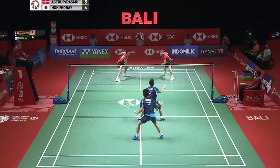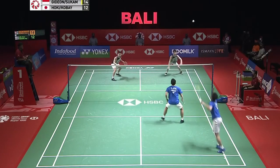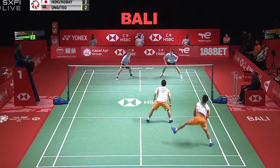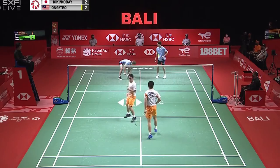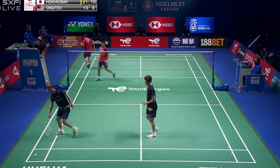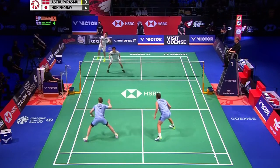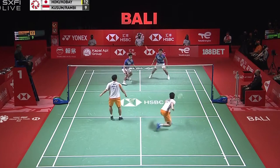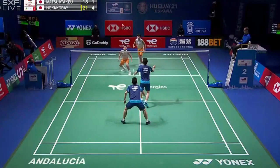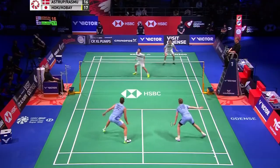So for the first, he's now looking. Oh, wow. Wasn't really a threat in the attacking game. Oh, now that was interesting. Hoki stayed forward. Click serve. In time.